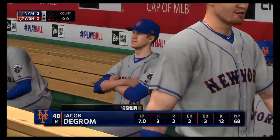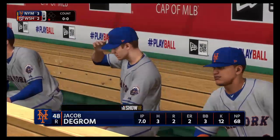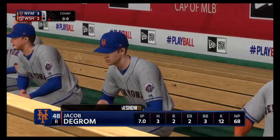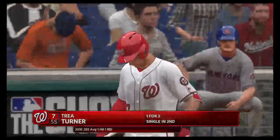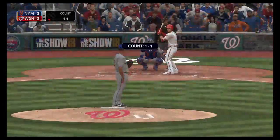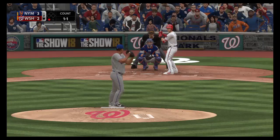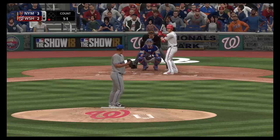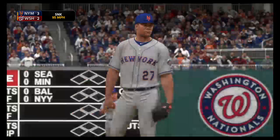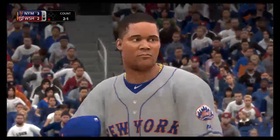Final line there for the Mets starting pitcher. Great day's work any way you look at it. Trea Turner. Striding in once again, Trea Turner. He struck out swinging in his last trip to the plate. One and one, here it is. And this one runs a little too far in, ball 2. Familia, 28 years old. This is his first year at the big league level.